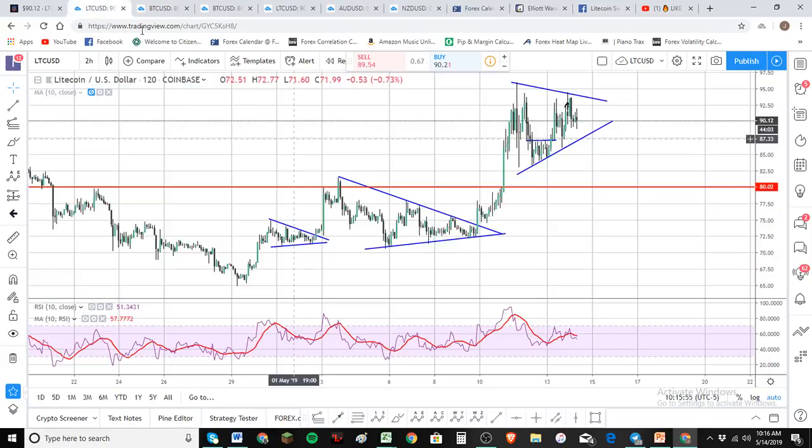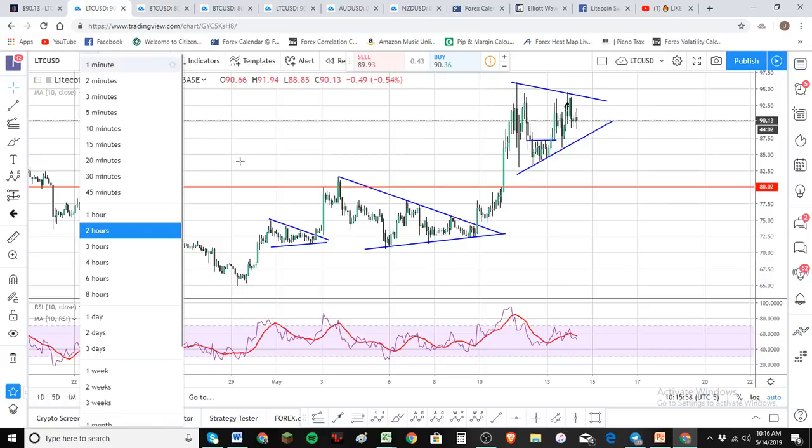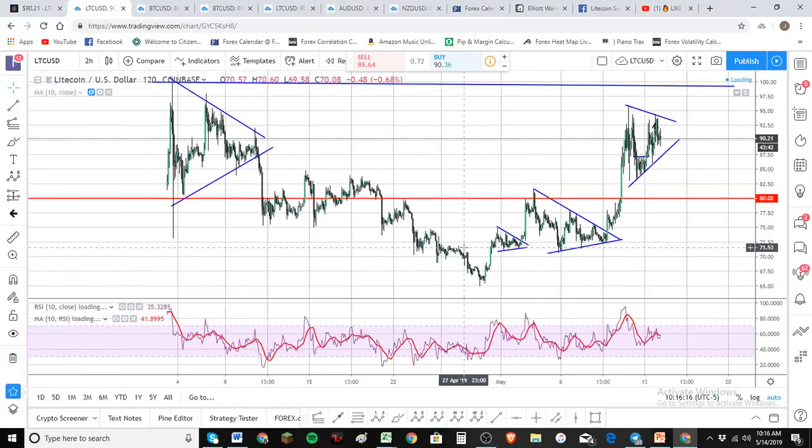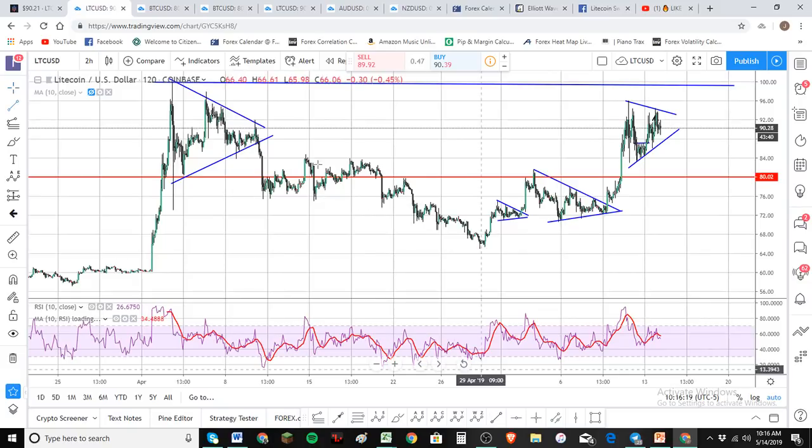Litecoin's doing the same thing. I'm going to just show you the big picture here. Triangles everywhere, guys. Triangles everywhere. If you learn how to trade triangles, you can have good trades here. Just saying. You see the breakout and the retest. This is your entry point, and then you sell. It broke out. It retested. Here's your entry point. Nice trade. There are triangles all over Litecoin, and so if you learn how to trade triangles, you're really in good shape.